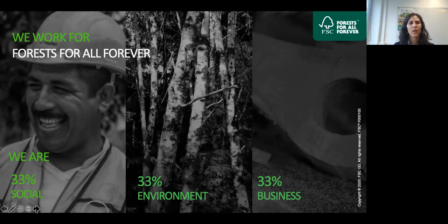And this is what makes this approach so balanced, right? Also, another thing to note is that members can be organizations, individuals, or companies. So we have a mix of NGOs, big brands, and individuals as part of the FSC membership. Next slide, please.